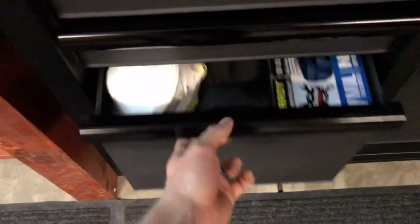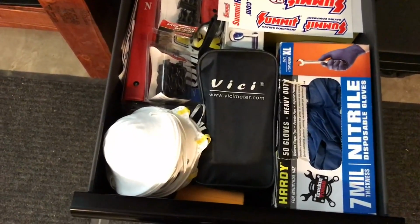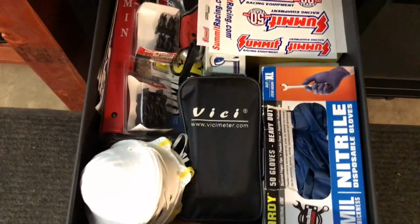Next drawer down is kind of a junk drawer. I keep spare gloves, my cheap DVOM, some masks, some automotive books, and all my stickers and receipts and light chargers and all that good stuff.